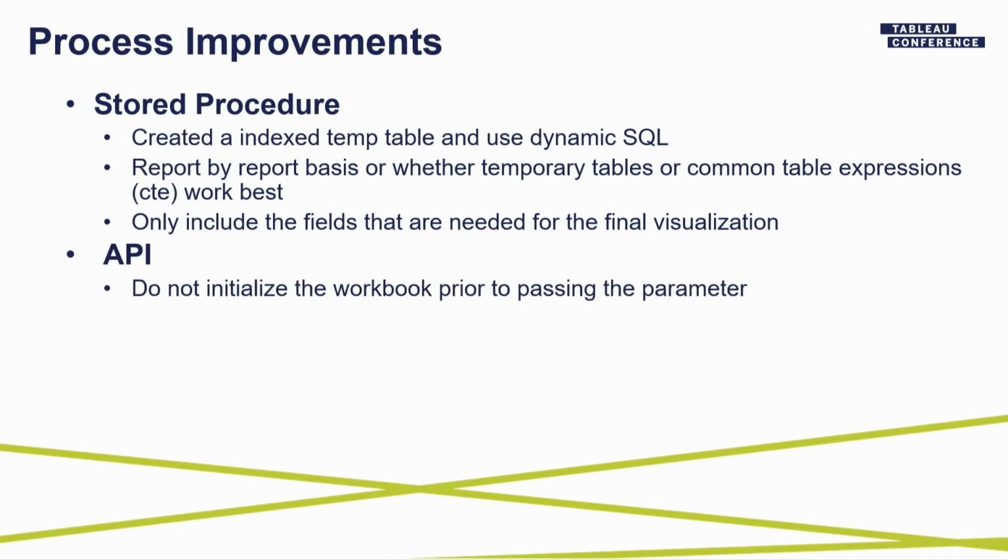With the API, this is where we gained about 10 seconds. What we realized was the API, by default, was initializing the workbook when it called it, meaning it had to bring back a blank screen before it would start processing anything. By making initialization false, it didn't have to do that anymore, and it would immediately start processing the data and render when it was done. It didn't have to bring a blank workbook to then bring the final.